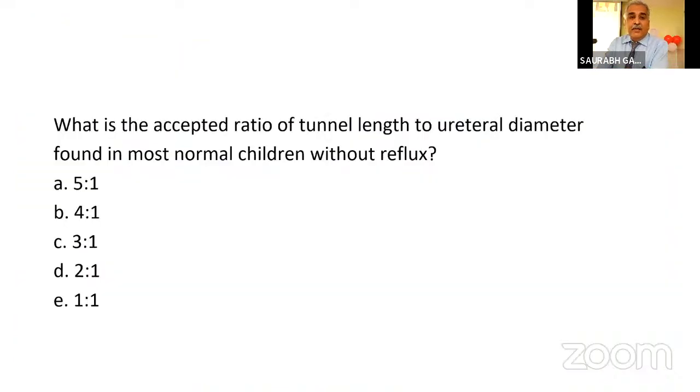Can we go ahead with the case? So we'll go ahead with the MCQs. What is the accepted ratio of tunnel length to ureteral diameter found in most normal children without reflux? A, 5:1. So everybody agrees? Right.